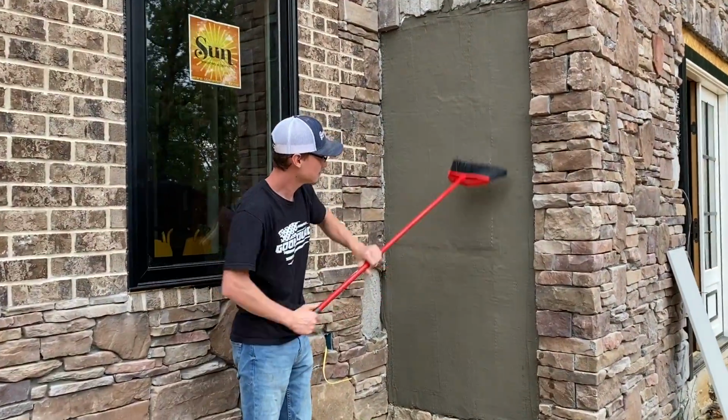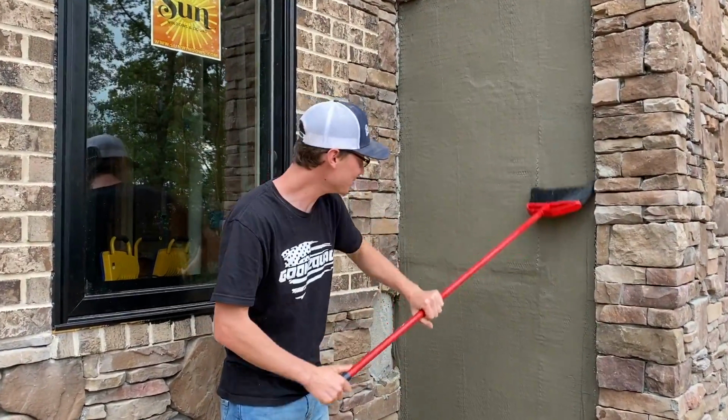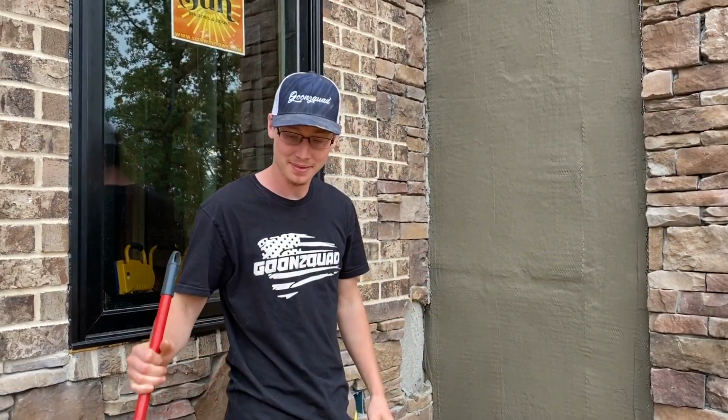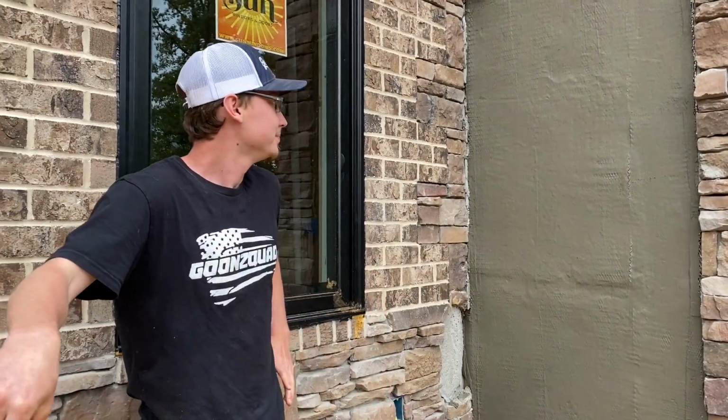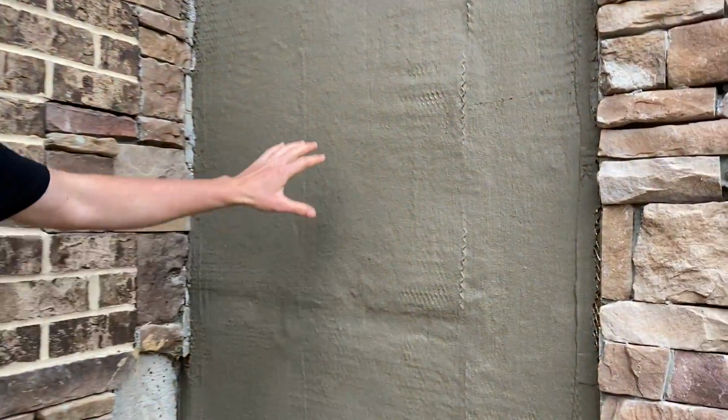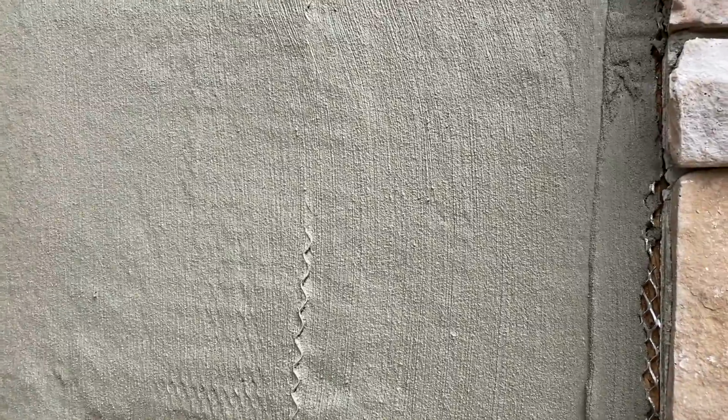Hey man, why are you sweeping that wall there? Gotta scratch the surface. This is a method that we just looked up as soon as we applied all that mortar, and you got to do this so the stone adheres properly. Whenever you're putting new mortar on, it's gonna have to have something to stick to, and that gives it a little bit of grit so it all bonds together really well.